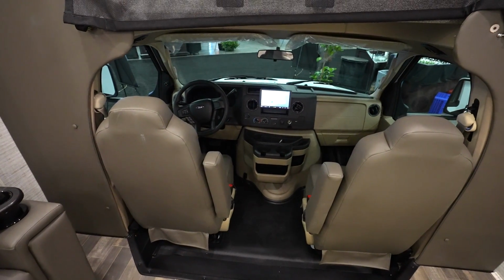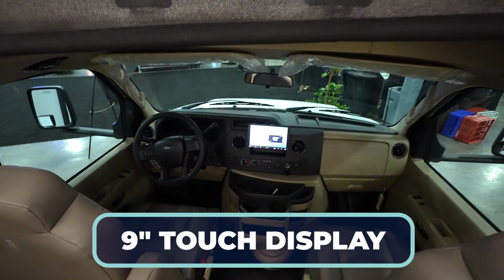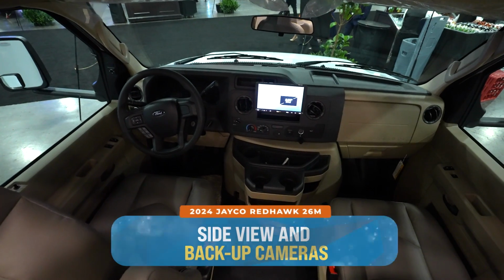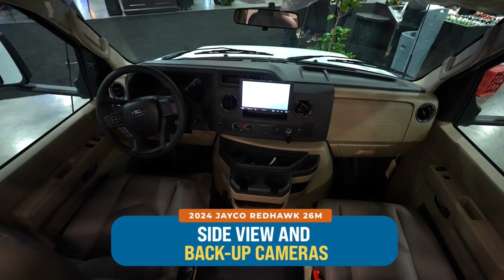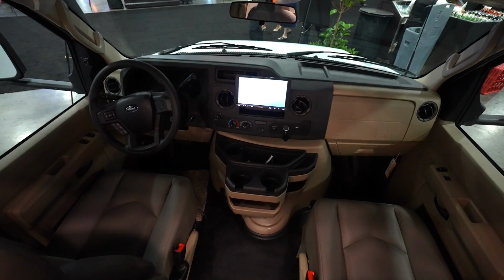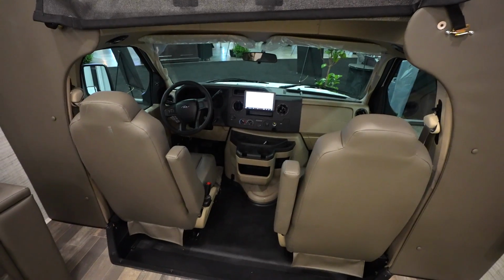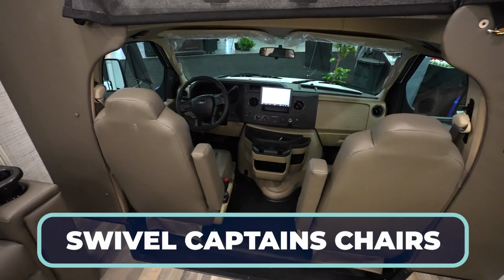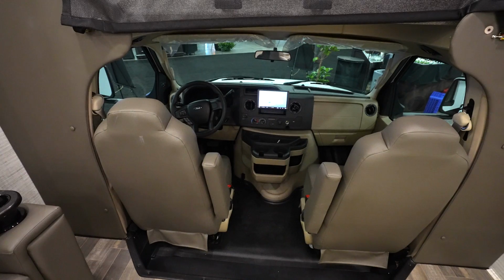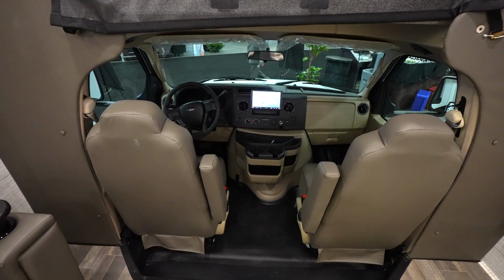Check out that dash. When you're cruising, you got to be tuning, and with that 9-inch Sony infotainment system, you got Apple CarPlay, Android Auto, and integrated side view cameras, not to mention backup. Surrounded by that molded dash where you got cup holders, extra storage spots, great places for your cell phones, or whatever you may need. And while you're cruising down the road, you're going to be doing it in style with those comfy leatherette captain's chairs and co-captain's chairs. But you also got the tilting, telescoping steering wheel there to make sure you do it comfortably.